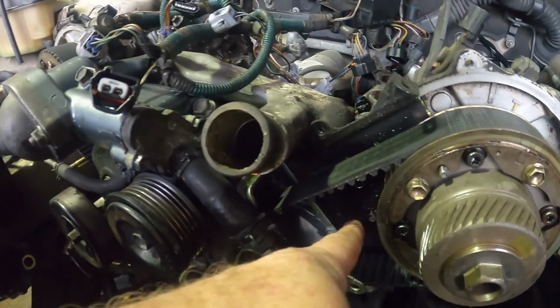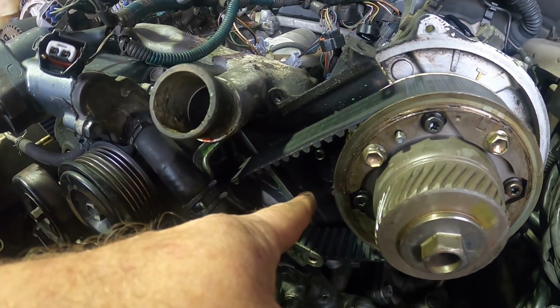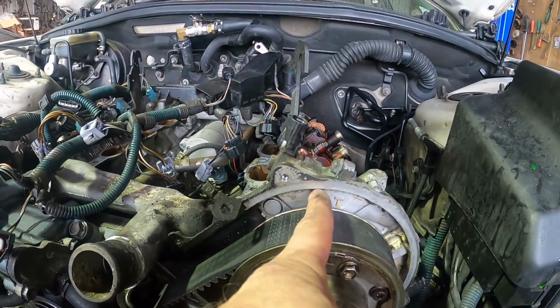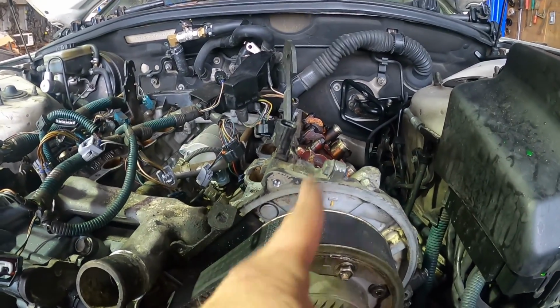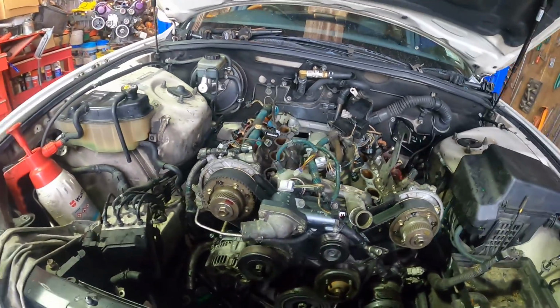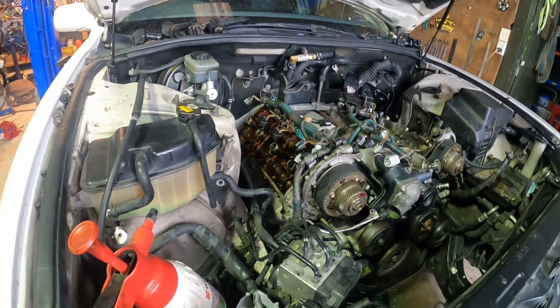I took the cam sensor out. The cam sensor is ugly. Now, I did have the cam timing lined up. I checked the cam timing is correct, and it was. I've checked the scissor gears, both sides, they are correct. Okay, so that stuff all works as it should.